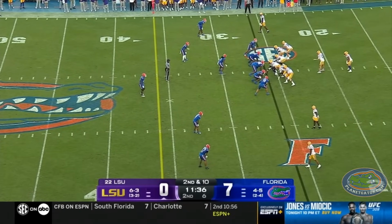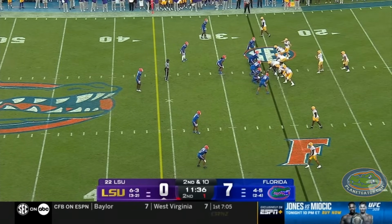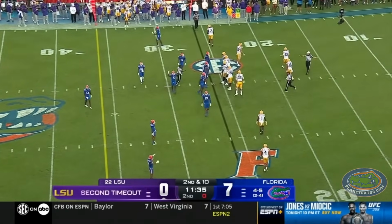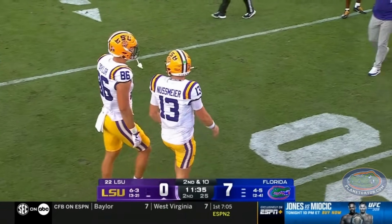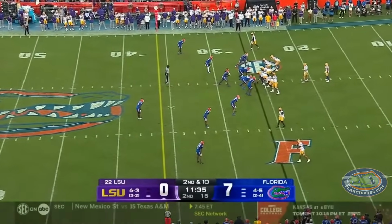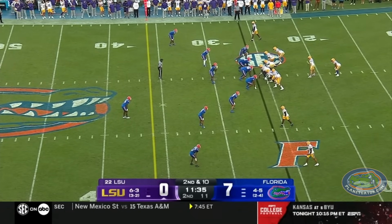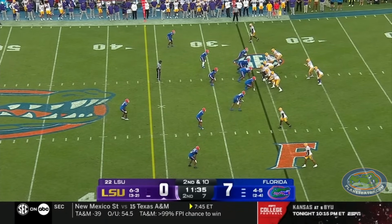2nd and 10. Josh Williams back in at running back. Nussmeier trying to change the play. He's got to hurry. 1 on the play clock, and Nussmeier turns around and calls for timeout. 2nd timeout charged to LSU. Tigers face 2nd and 10 at their own 26. 7-0 Florida. 11:35 to go in the first half, and Nussmeier's in the pistol. Josh Williams, the running back, will step up to the left hip of the right-handed quarterback.